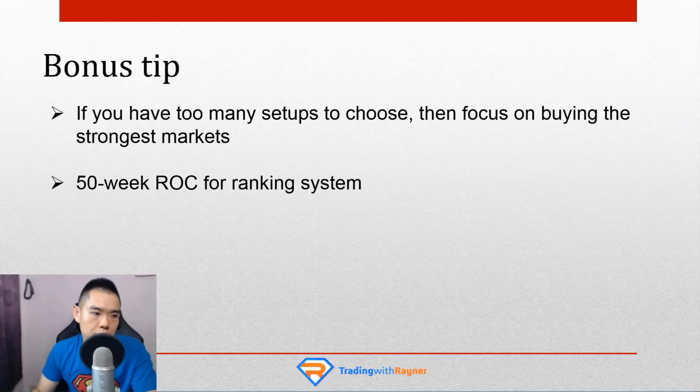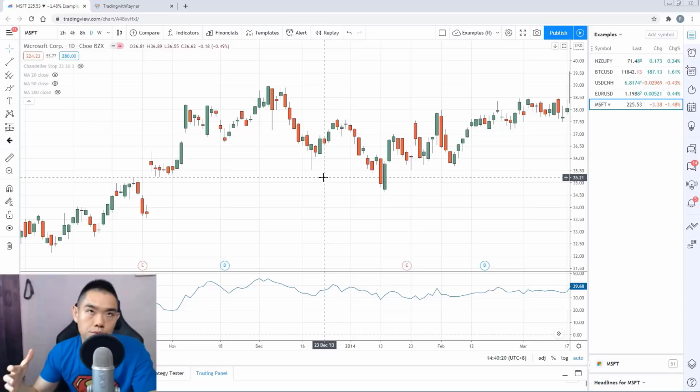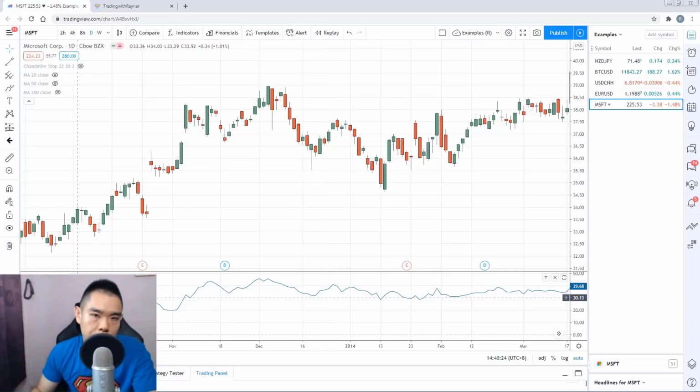Hey, Rayner, here you put a 50-week ROC, but why over here you put 250? The reason is quite simple. From a daily to a weekly, you need to multiply it by 5. But if you want to do everything on the daily chart, then just change this to 250, which is in essence a 50-week ROC. So what this tells you is that over the last 250 days on this chart, this stock has increased 39.68%.